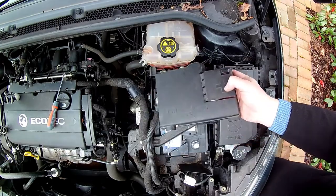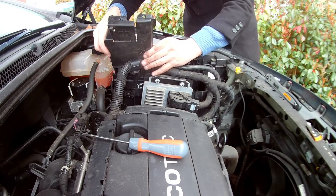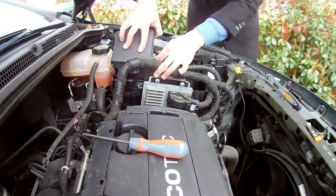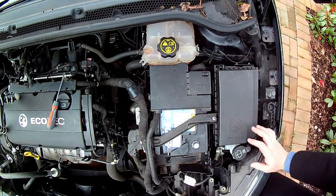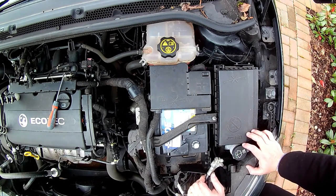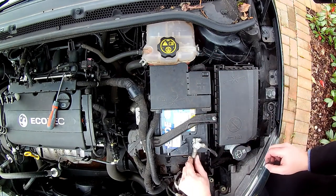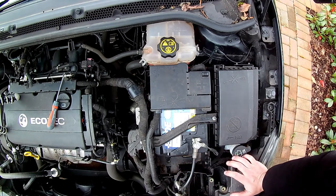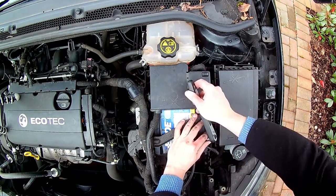Here it is. Down like that, and finally, yes, I believe that's everything. Put this back onto here. Sparks slightly, but that's to be expected because we just powered the car back up again. And then finally, tighten this back up again, so we've got a good earth connection.